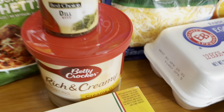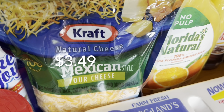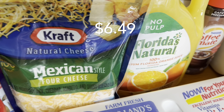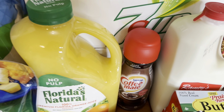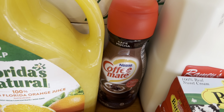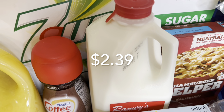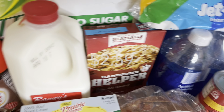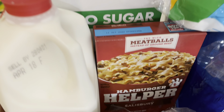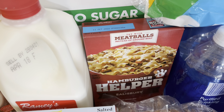Some dill weed and some frosting, and that's just the creamy white. Some Baker's Joy, the Mexican four cheese, orange juice, still pretty high in price also, café mocha creamer, and some whole milk. Hamburger Helper, I like to have that on hand just for a quick meal, because during the week sometimes if I have to work late, that's just a time saver right there.